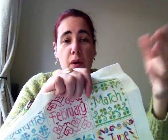Motifs. There we go. So like March has a shamrock kind of design, so I decided I needed to go with the green there. So that's a DMC one. And the others were just kind of ones that I picked that I quite liked.